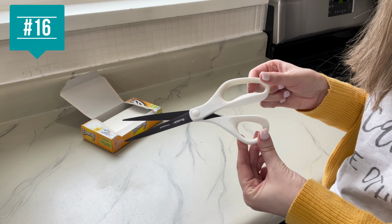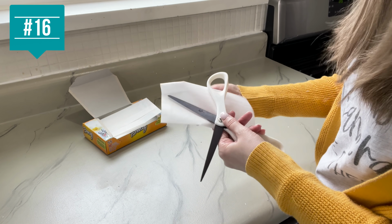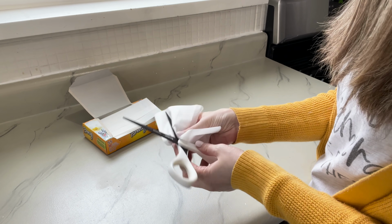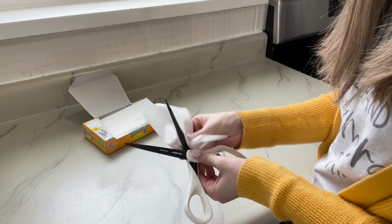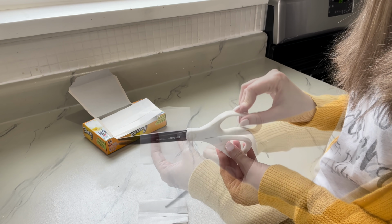Grab out your scissors. This is a hack everyone needs to try. Rub a dryer sheet over the metal part. Not only is it going to clean the blades of your scissors, but it's also going to sort of lubricate it, so it makes it easier for your scissors to open and close.